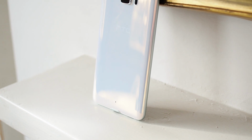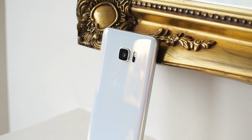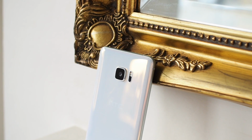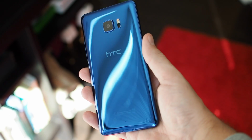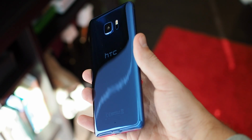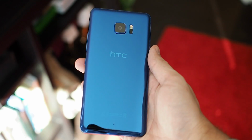the Pixel contract. The latest high-ender to come out of HTC is this, the U Ultra, the first phablet-sized HTC flagship for more than 3 years. So, does HTC still have some of its old magic left? Or, at $750, is it asking too much for too little? Let's find out. This is our review of the HTC U Ultra.